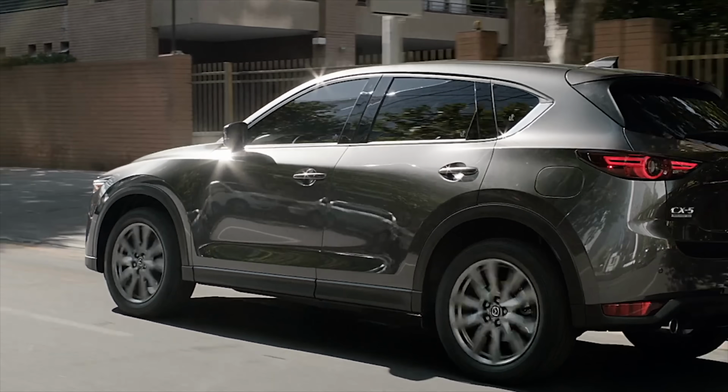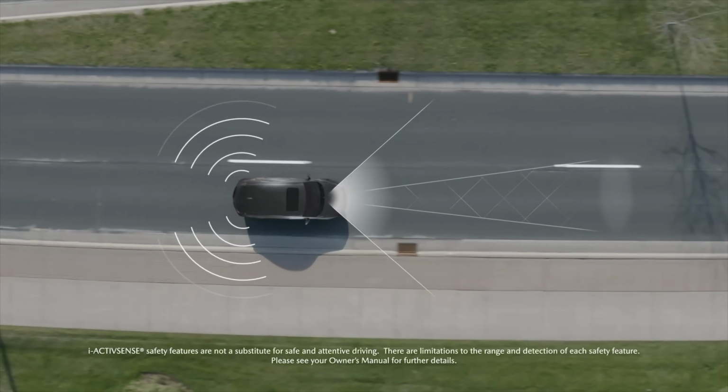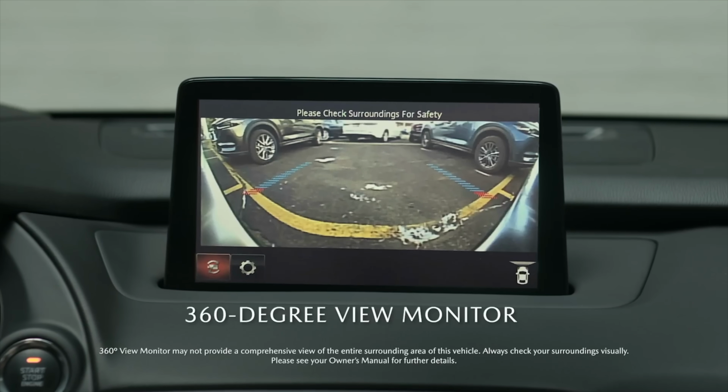The 2020 model saw a major upgrade to the standard safety suite, including adaptive cruise control, lane departure warning, lane keep assist, forward collision warning, and pedestrian detection.